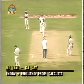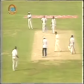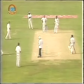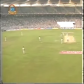And this match could hardly be more intriguingly poised. 136 for 3. Neither side's got an advantage. The scoreboard from England's point of view has an ominous look. Azharuddin 25, Tendulkar 25. Two of the best in the world. England have got to break this partnership soon. The game is really on an absolutely absorbing knife edge.